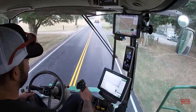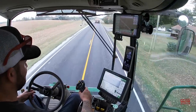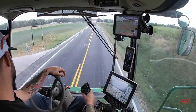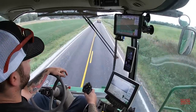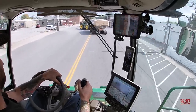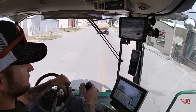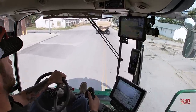You know, ever since we've been shelling corn, I've heard advertisements on the radio for that place right there in Pembroke. You know, they call it Rodnick's or whatever. This looks to be the most traffic in one time I've ever been through train.